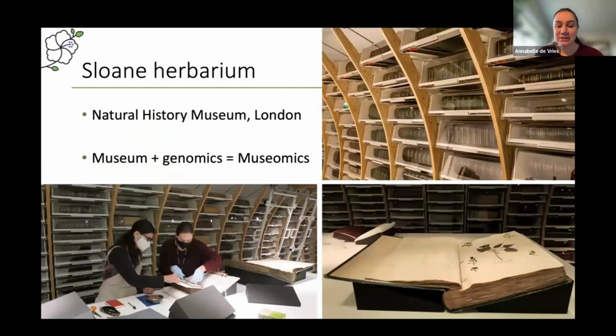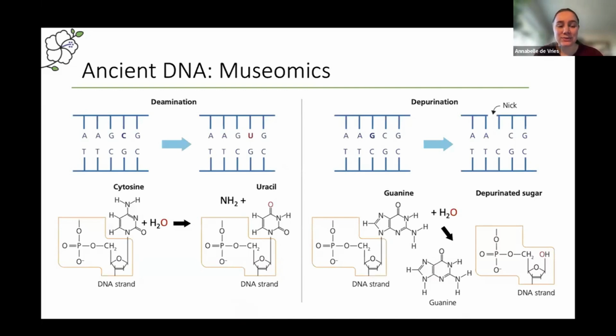So these old collections are held in the Sloane Herbarium, which is part of the Natural History Museum of London. And doing genomic research on museum collections or on herbarium collections, we call museomics or herbariomics. We refer to this differently because it has fragmented DNA. The DNA can fragment very quickly if you dry a specimen. So it doesn't necessarily matter how old something is, but we very quickly talk about ancient DNA when the DNA is fragmented.